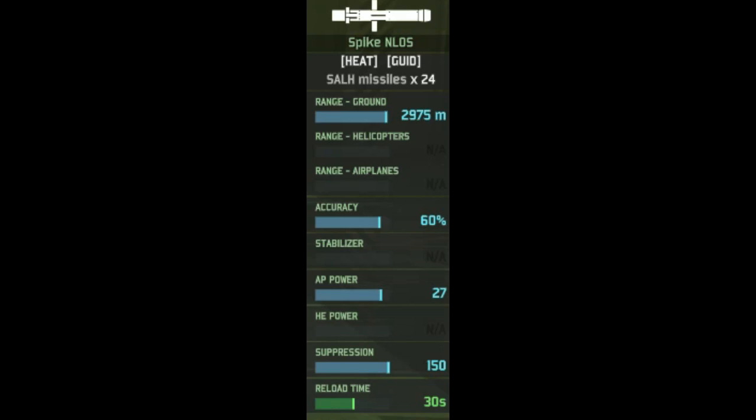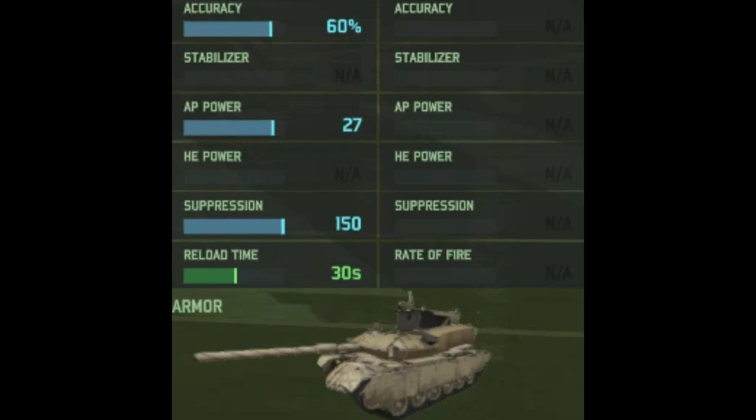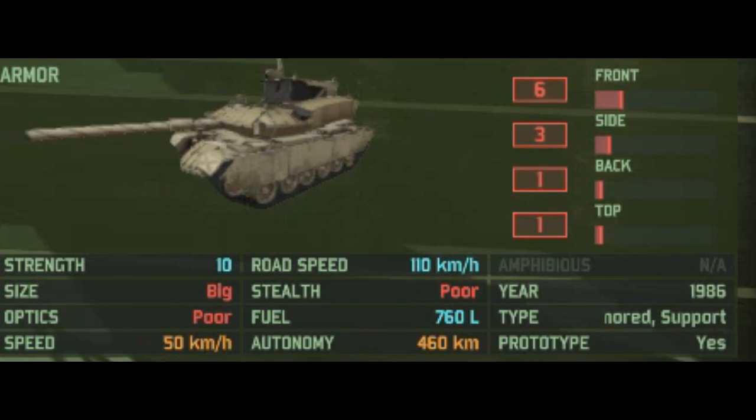And to top it all off, you've got 24 of these things, probably making this the most heavily armed ATGM vehicle in terms of ammunition there is in Wargame. If you pop down to its miscellaneous stats, it's 6 frontal armor, 3 on the side, 1 at the back, and 1 up top. 10 HP, medium size, sport optics, a speed of 50 kilometers an hour and a road speed of 110, autonomy of 460 kilometers, year restricted to 1986, type restricted to mechanized, armored and support decks, and it's also a prototype unit.